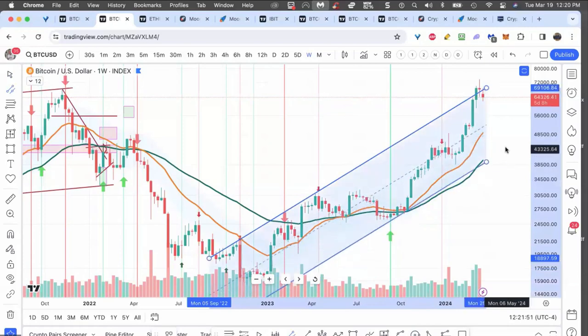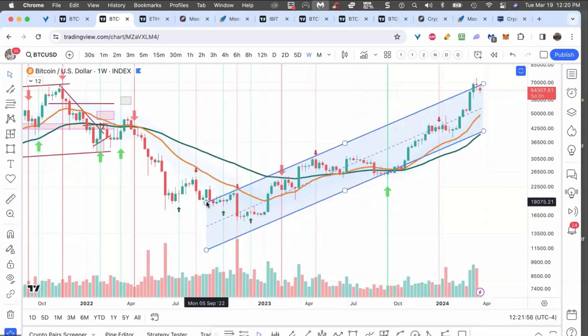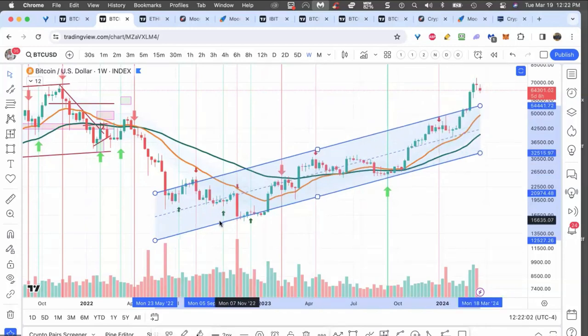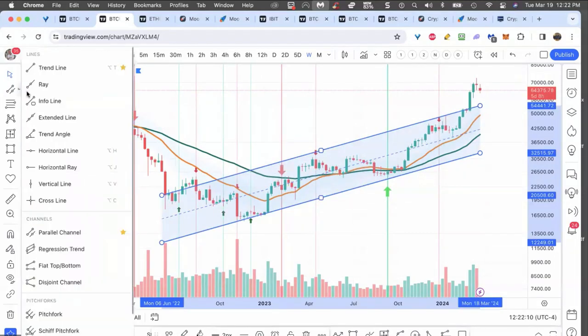But this trend channel, I'm going to massage this a little bit, because the old way we had it drawn was more like this. The slope was not as steep. And so the danger zone really was when we started breaking out above that trend channel and pushed up to the new high, which was resistance. So we correctly called that.